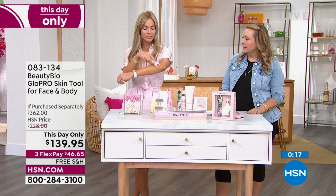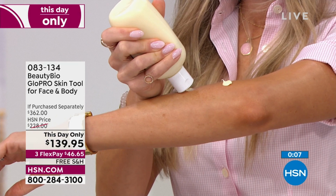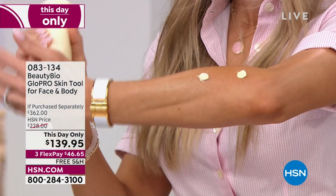So I'm going to show you guys. Look, I'm Glow Pro-ing this little patch of my skin. Pretend this is on your face. I'm doing it here so I can see what I'm doing. Then I'm gonna apply some skincare right here. Look at this. Instantly, this can drink into the skin. Why? It has that beautiful place.